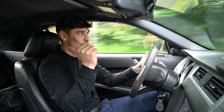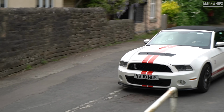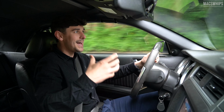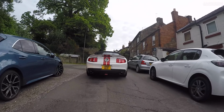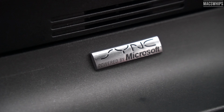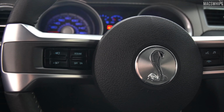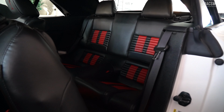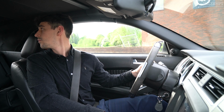And at the end of the day, you still have that noise, you still have that power. And to be fair, it goes beyond being just a big muscle car inside as well. It has things you would expect from a highly spec car from 2011. It has a touchscreen from Microsoft. It has a multifunction steering wheel. It has electric seats. It has big seats, presumably made for big Americans.